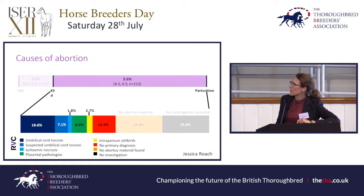We had 8% that were placental pathologies, so that included things like placentitis. A small number here of intrapartum stillbirths, and about 12% where there was no primary diagnosis. So there's a couple of things I think that are worth reflecting on from this data.